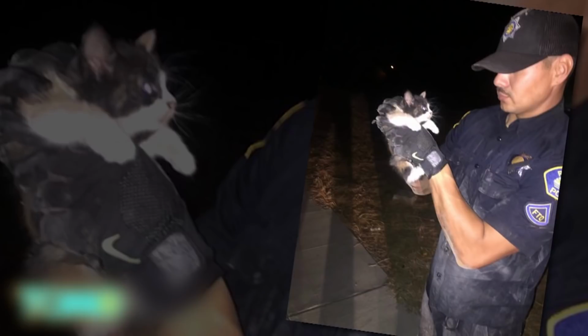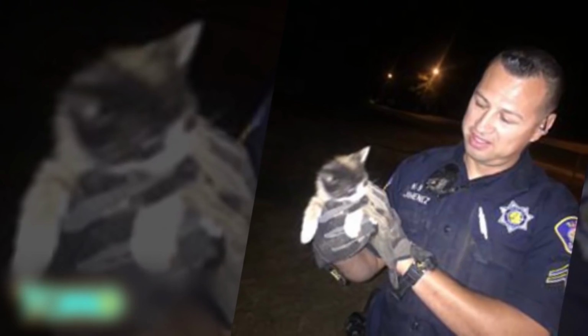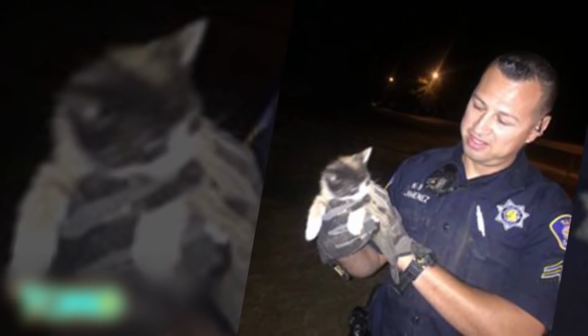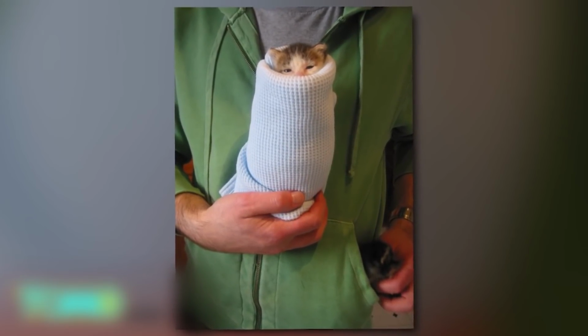Tasty. A whole lot of meowing later, and the small feline was rescued from the pipe. The kitten was turned over to animal control, but one of the officers was so enamored he's thinking of adopting it. And you'll never guess the name he's got in mind. It's Burrito.